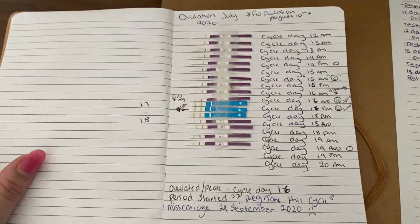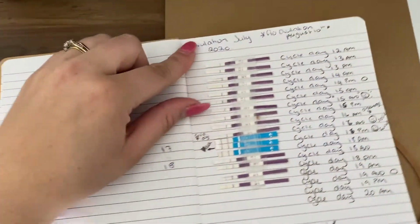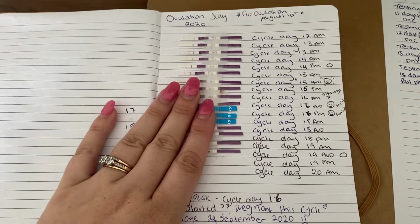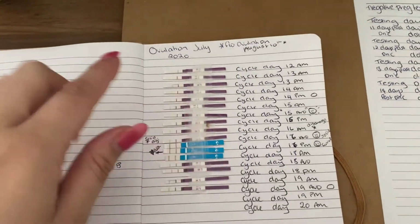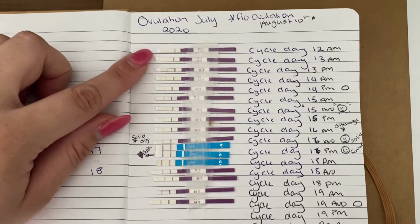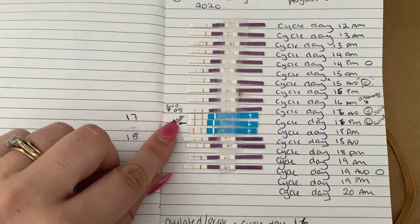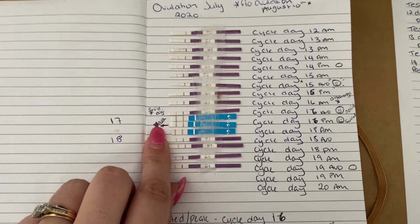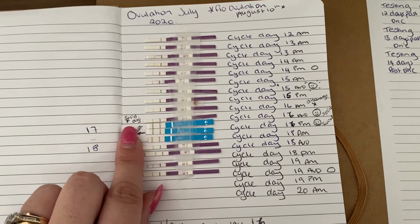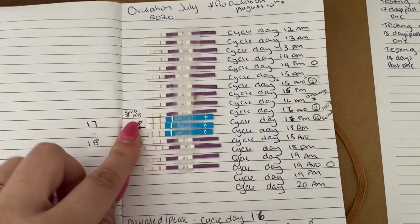And then we went on to July. So this is the round that I ended up pregnant with our last baby. Again, I started testing cycle day 12. And as you can see my tests here, they gradually get darker. And I peaked here, and I also had my solid digital test on the same day, so at cycle day 16.